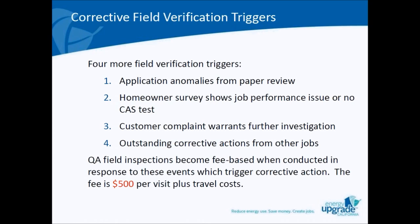So this is talking about something else, I think, actually. This is about how we select field verification jobs besides the random sampling. So this is how we flag jobs to go out to visit, besides the random sampling. Most of it's done randomly, but these are other issues that if they crop up, we may go out to the job site. So basically, if there's anomalies, or if the homeowner calls us, or isn't aware of the CAS test when we call them, or complains, that kind of thing.